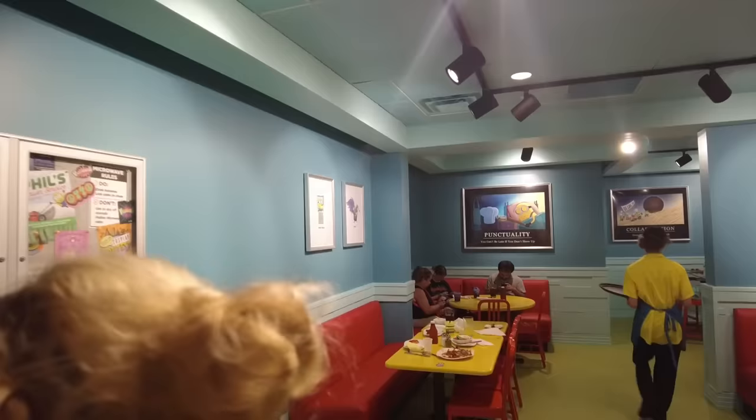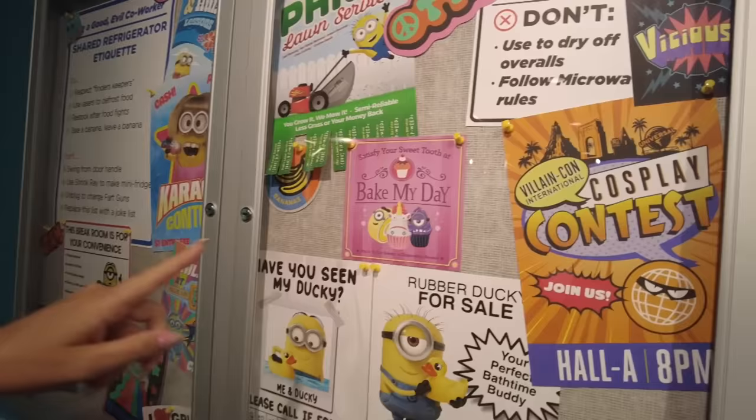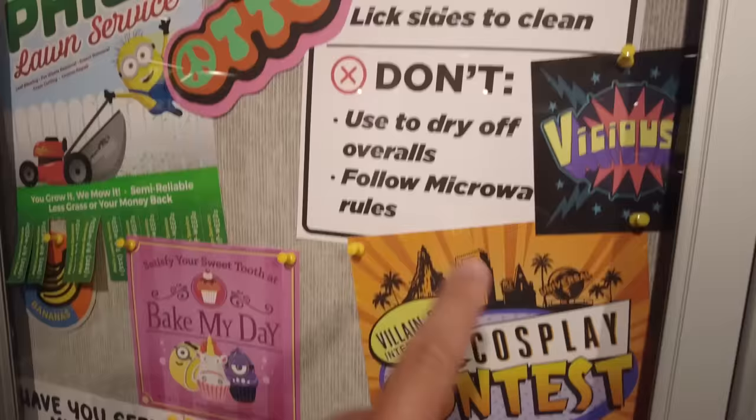And this, the break room. It's so cute in here. The detail is unbelievable. Like, you've got all the punch-in cards right here. On the bulletin board, you've got tons of different signs and advertisements, Bake My Day poster. We got a cosplay contest coming up. A rubber duck for sale. Wait, this is funny. If you lost my rubber duck, and then right next to it, it's rubber duck for sale. Do cook bananas, lick sides to clean.